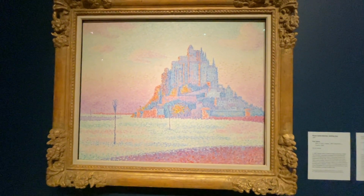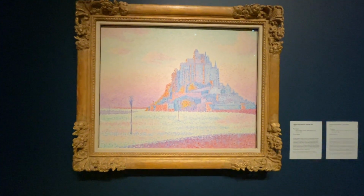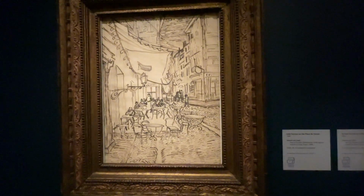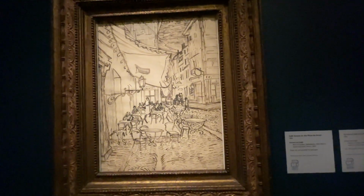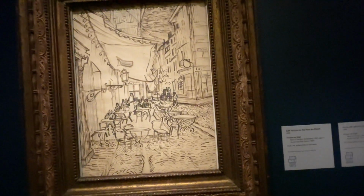Yeah, it's really pretty. It's also very eye-catching. I was walking down the gallery and then this one really stood out to me. Wow. This is actually one of Van Gogh's first artworks. It is chalk, ink, and graphite on laid paper. And it's called Café Terrace on the Place du Forum.